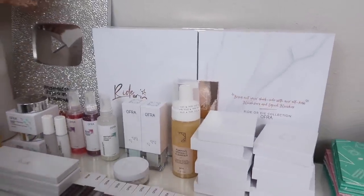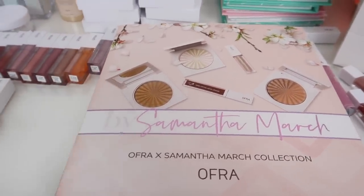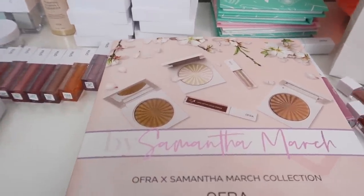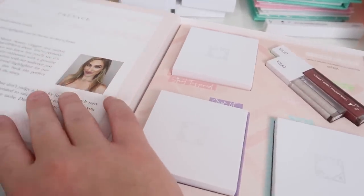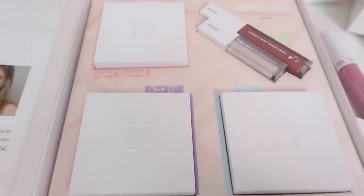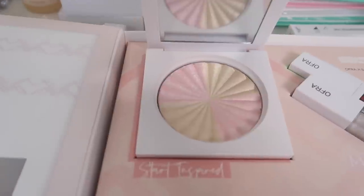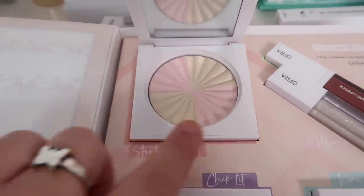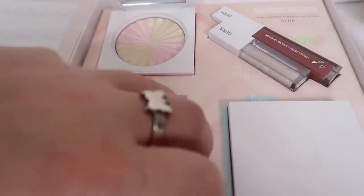So now let's take a peek at the collabs, or the PR boxes. This one is a By Samantha March collaboration, and let's go ahead and take a peek at what's in here. Oops, it's so pretty. Samantha looking gorgeous. In here we have 3 products. We have Start Inspired, which is so pretty. This looks almost like Star Island and Pillow Talk maybe, but split up differently. So gorgeous.